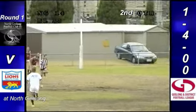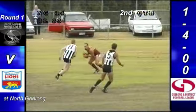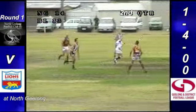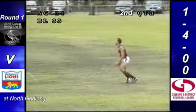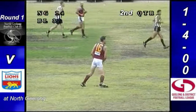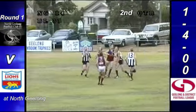and now Price gets it towards centre half, towards full forward. Anitas, handball to his teammate in Havelberg, goes long now back towards the centre. Cousins is and can take the mark. Goes now, plays on, kick around the corner, great kick to King, who's back on the ground. King now on the point of the square at half forward, goes with the left boot, long towards full forward.